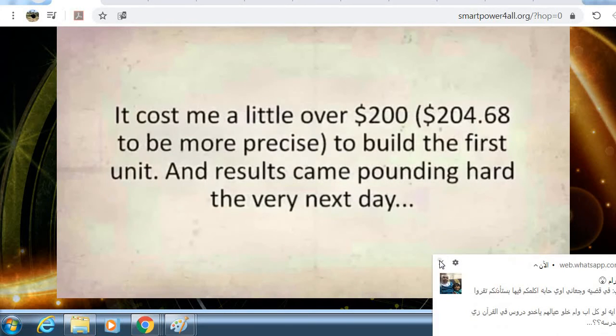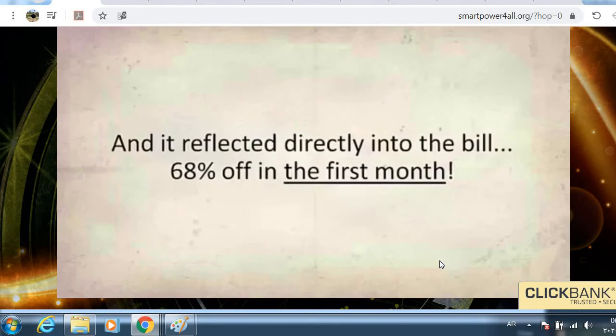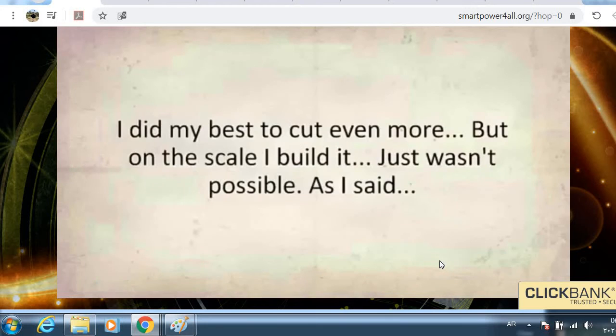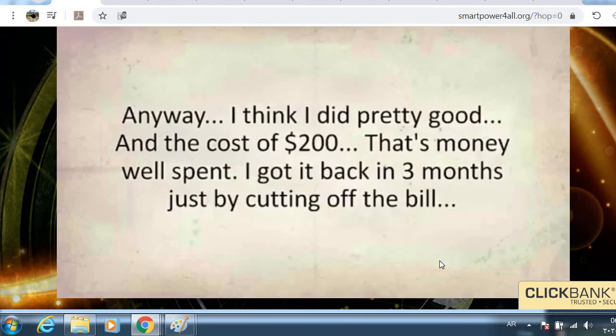It cost me a little over $200, $204.68 to be more precise, to build the first unit. And results came pounding hard the very next day. The meter was barely moving, and it reflected directly into the bill. 68% off in the first month. I did my best to cut even more, but on the scale I built it, it just wasn't possible. As I said, this is not a BS conspiracy cloak device. There are limits. Anyway, I think I did pretty good, and the cost of $200, that's money well spent.